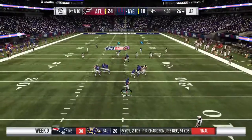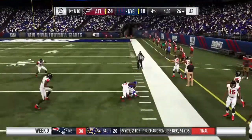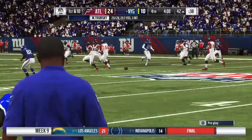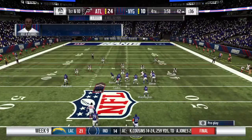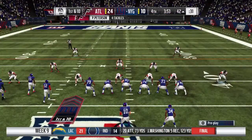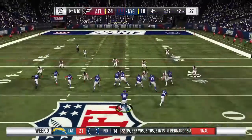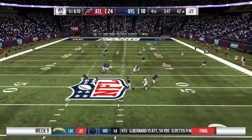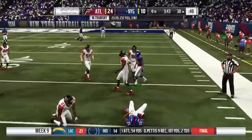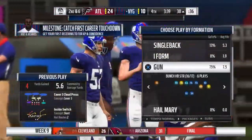On 1st and 10, it's Trubisky. He finds Ross, right side, it's complete. And he'll have it past midfield, almost to the 40, before being taken down. A gain of 32 that time. They'll throw on 1st down with Trubisky. Open man is Ross, complete. And the stop here will come at the 38-yard line. That throw good for 4.